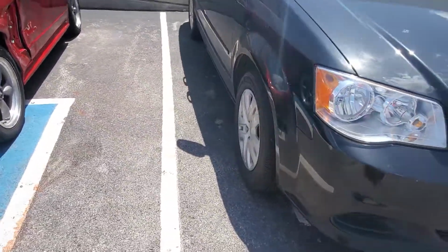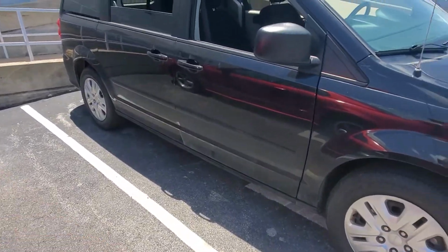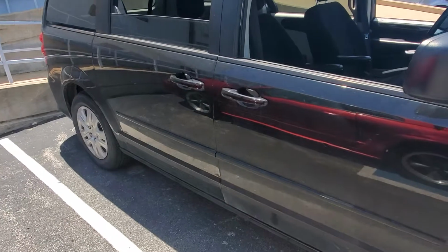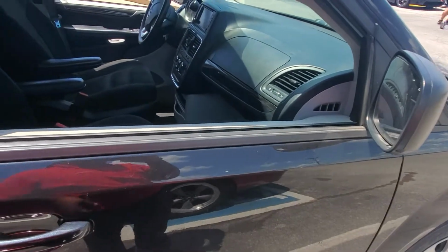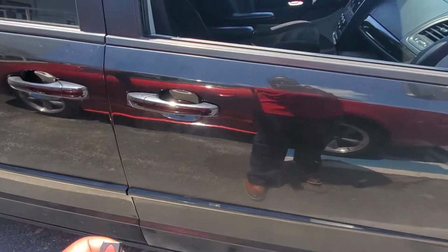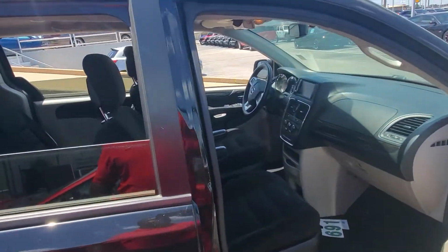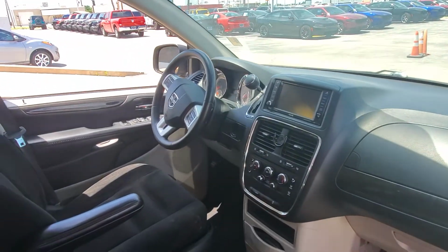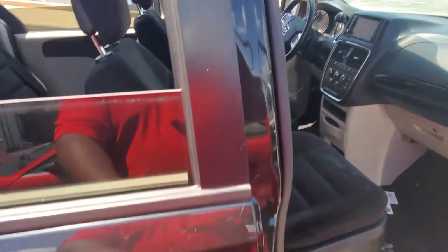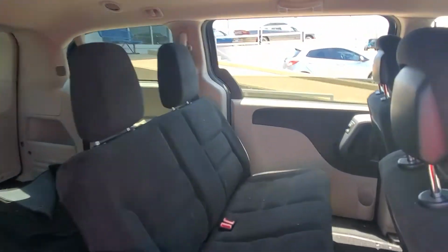Now, this vehicle, if you know anything about the Grand Caravan, is wheelchair accessible. So if you have a wheelchair, this would be a perfect vehicle for it. All right, it doesn't sit too low to the ground. It's got this one right here, has the sliding doors.